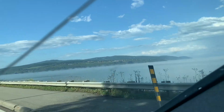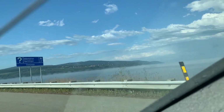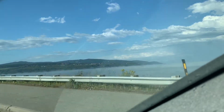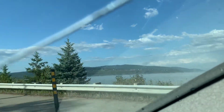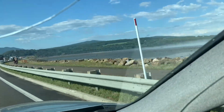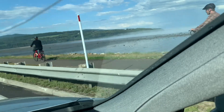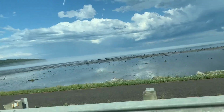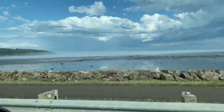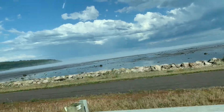Mist and fog on the water. It's where the St. Lawrence dumps out into the Gulf of St. Lawrence and ultimately out into the Atlantic Ocean. So the tide is out here, as you can see. Probably fresh and salt water there.